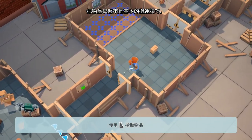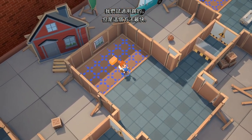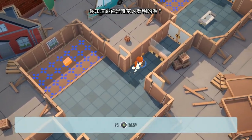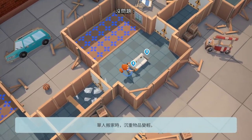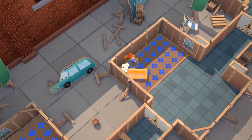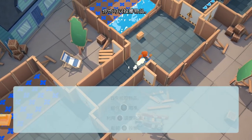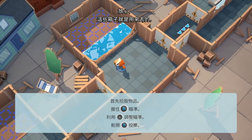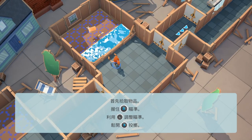Picking up objects is an essential moving technique. We've tried kicking them, but this way is much faster. Did you know jumping was invented by the Vikings? Moving solo? No problem. Lift heavy objects with your back. You can also throw items, but don't worry, these boxes are trained for this. Nice work.